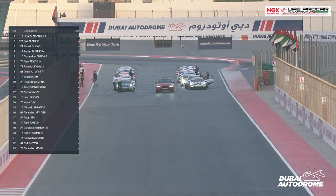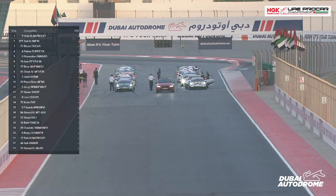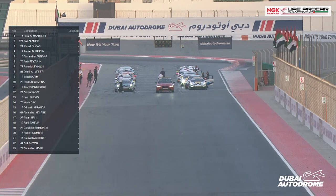So, a few preparations underway. There's still some grid personnel on the grid here before the start of the race. Not sure if maybe someone's out of order. No, because it looks like we're double checking the grid here. But we will be getting underway shortly, as one of the officials is now working his way down the grid.